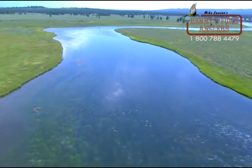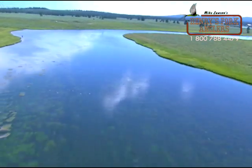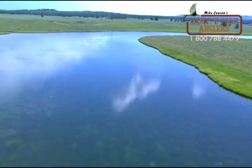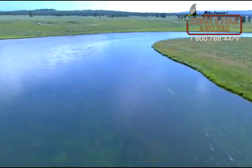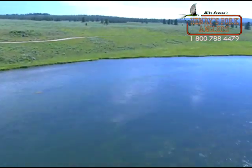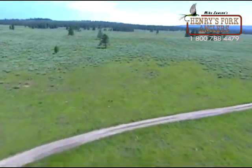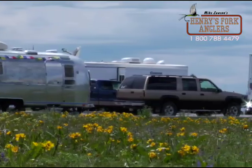The fishing is very challenging, and I don't know of another place in the continental United States, at least, where you can have a chance to fish a dry fly to a rising trout that might be 24 inches long or bigger. The Harriman Park opens for fishing on June 15th.